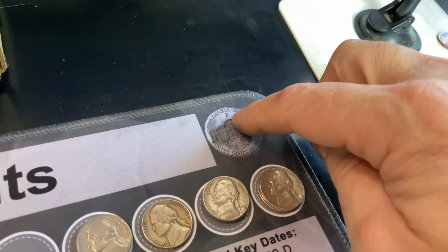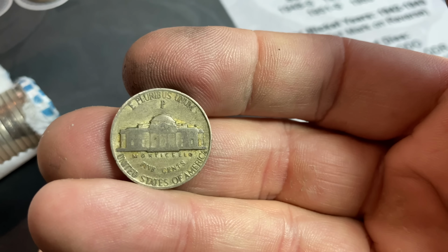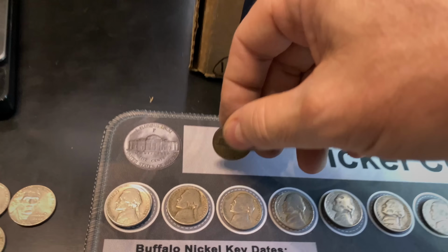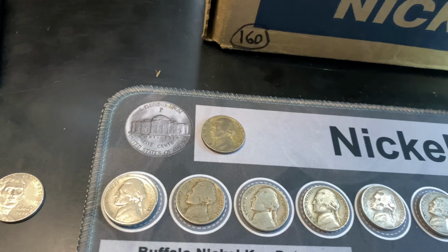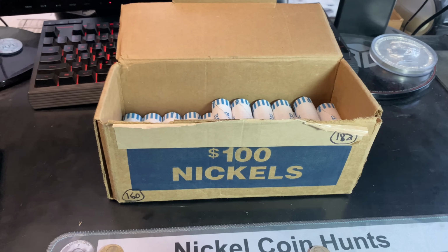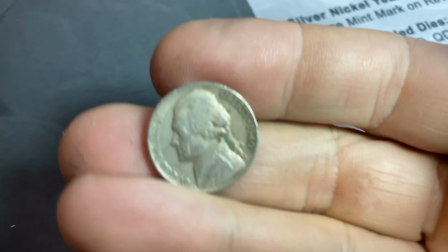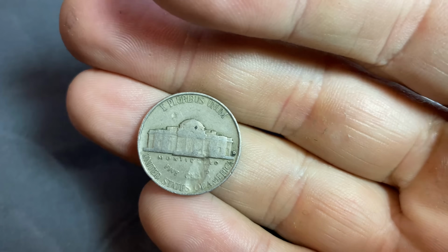Obviously, anytime there's a big mint mark above the Monticello on the back from 1942 to 1945, you know you've got a silver nickel. We've got one. First of the hunt. Nice addition to the board. Let's find some more. Roll number 82. Another 1940 Jefferson nickel from Denver.